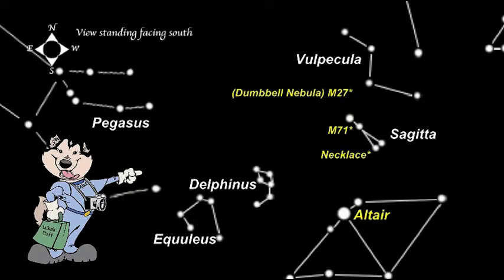You can also find NGC 6839 in Sagitta. It is a faint star cluster. Also, be sure to look around Sagitta just south of M71 with your scope, and you will find some nice double and triple stars. East of Aquila, we find the constellation Delphinus.